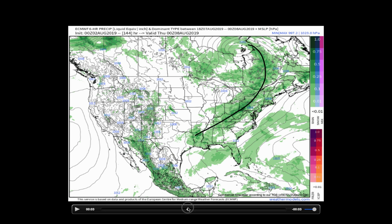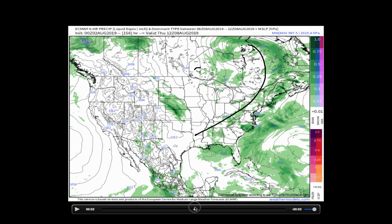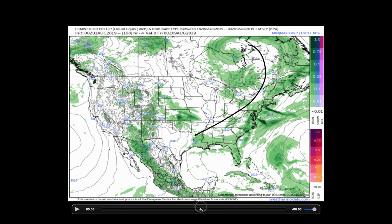Here comes the front, though, draped off to the south and to the southwest, extending back into parts of the southern region. But by the time we get now to Wednesday evening, we're starting to see that cooler, milder, less humid air mass swinging in on the backside. So the precipitation we're seeing popping up now across parts of this region is light, in the form of maybe some light showers on the backside. We'll take this all the way into late next week.